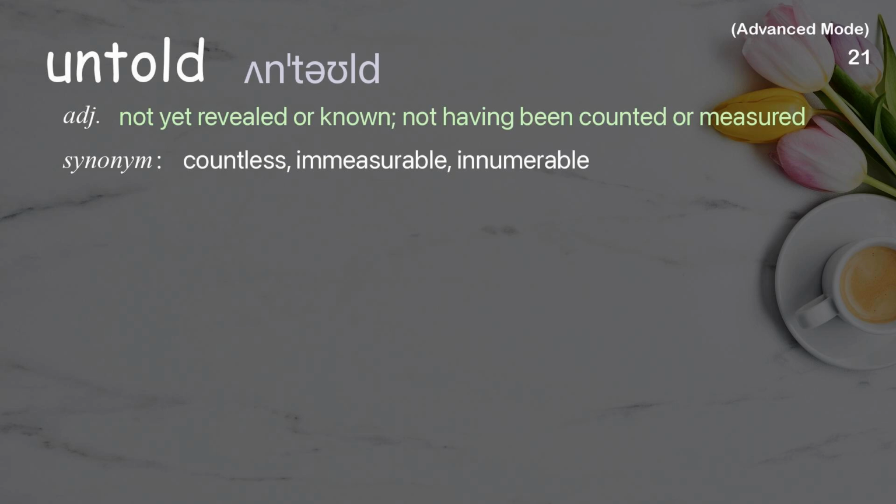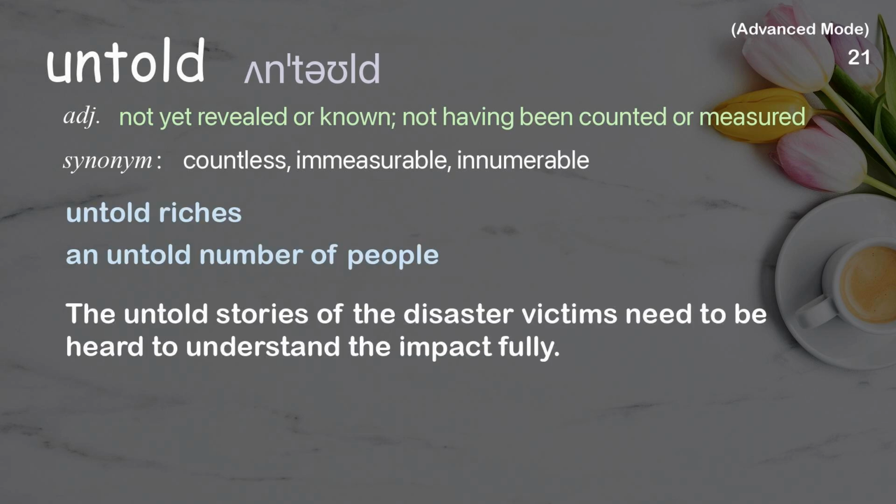Untold. Not yet revealed or known, not having been counted or measured. Examples: Untold riches. An untold number of people. The untold stories of the disaster victims need to be heard to understand the impact fully.